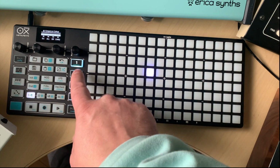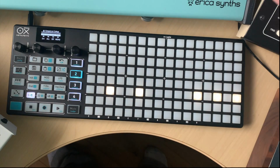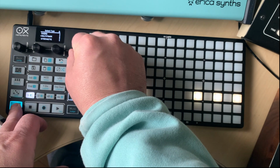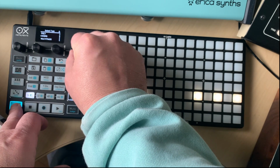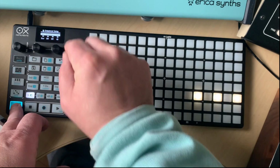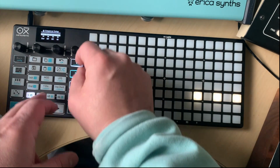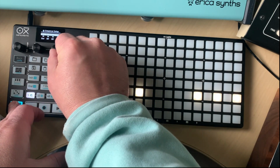And then you can go through to another machine, and maybe I want to send something to the performer, and I can select like poly or mono that's on it, and I can change the scale that's on that.